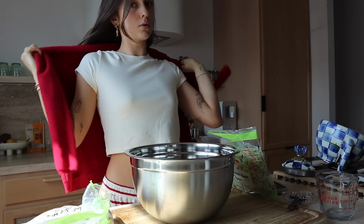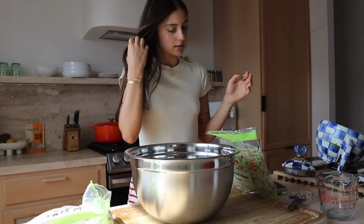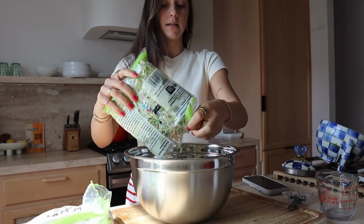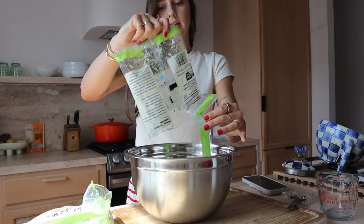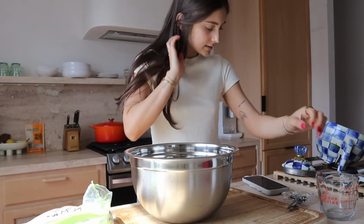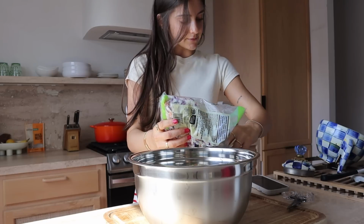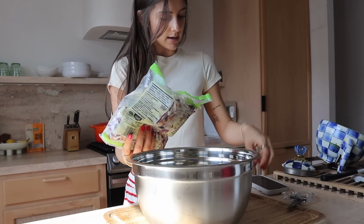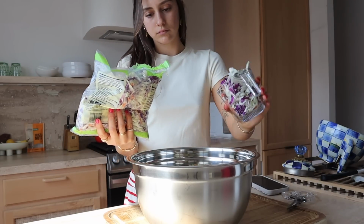Okay, starting to prep the ingredients. I will link this recipe down below. I just found it on Pinterest, but I'm putting this entire bag of broccoli slaw into this bowl just because I'm gonna put all the ingredients that are gonna go in at the same time in this bowl just to keep things organized. Let's see. 1 1/2 cups of this. So it calls for 1.5 cups of shredded cabbage, but I'm using this coleslaw mix because I couldn't find cabbage.